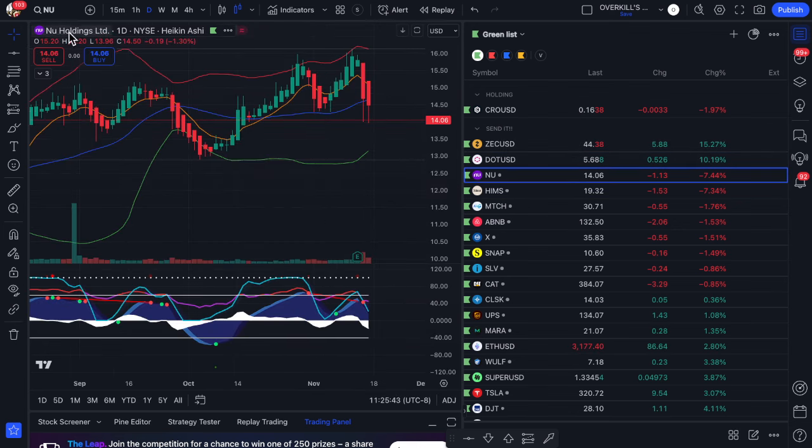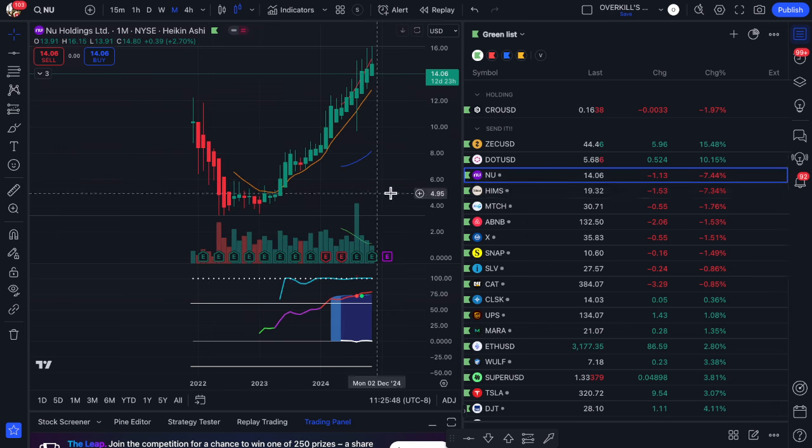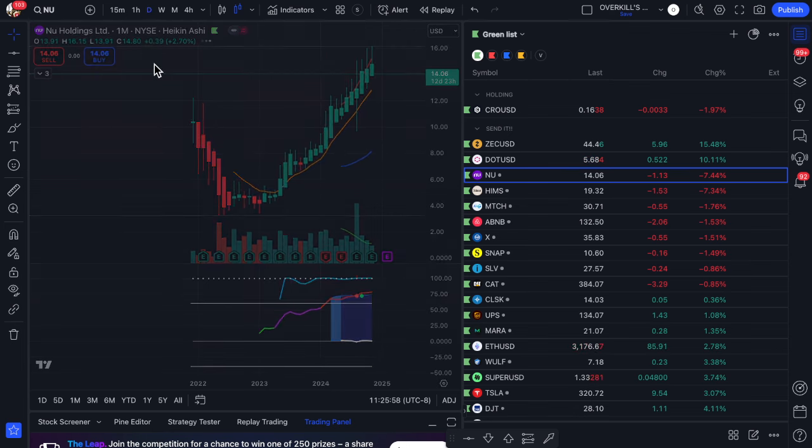Let's take a look at NU. Okay, I think this is a bank, like a Brazilian bank. And they were down 7% on Monday. This is a stock, by the way. So what do we got? We got green on the monthly. Okay, green on the monthly. So what are we doing?